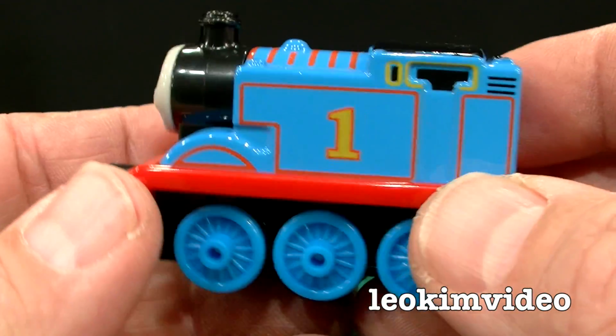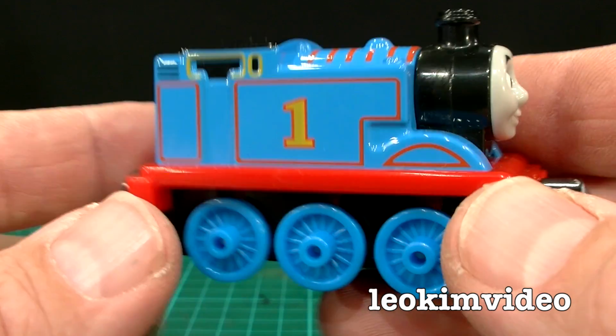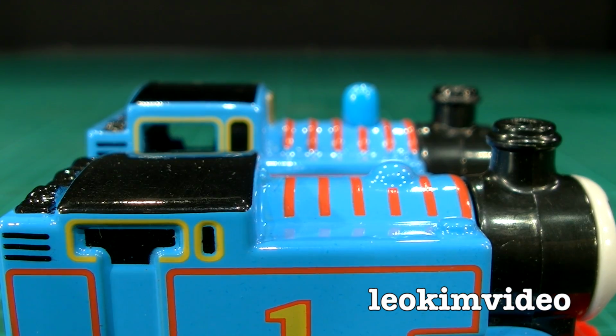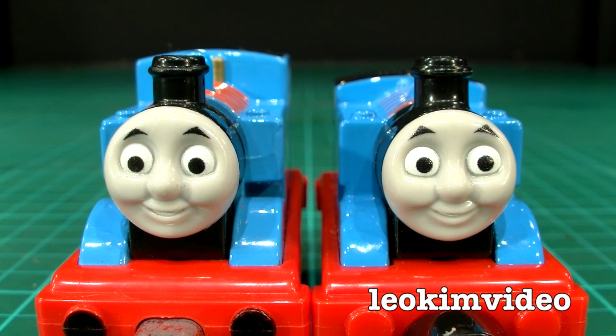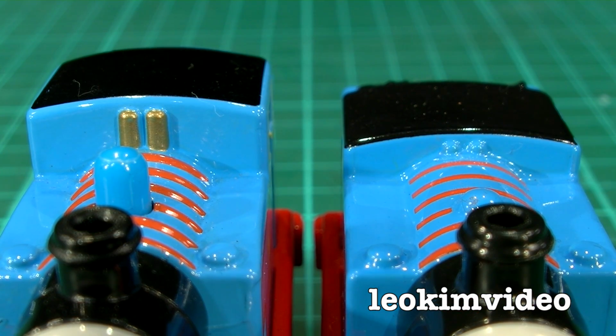Okay, how about this Take and Play Thomas the Tank versus the new one that has appeared? What do you think? Well, guess what? We're dealing with another downsize. The Thomas in the foreground is the newer version, which has got the squashed driver's cab. If I pull focus, the one at the rear is the earlier version with the larger driver's cab. And one wonders why this goes on. Did we ever ask for a smaller and less detailed version of this toy?